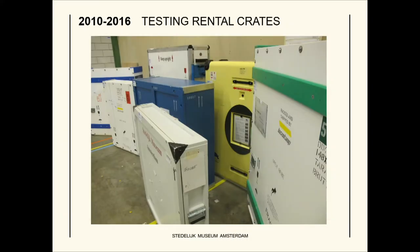Here you see our crate. I told you we built them before. From all the crates, the worst performance was our own crate. For me, that was an eye-opener.